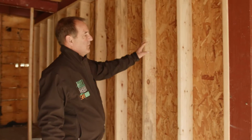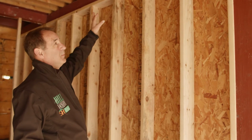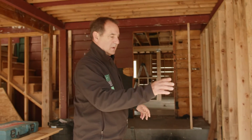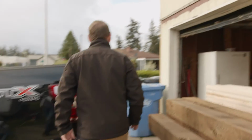This also gives us support all the way across the beam, which will pick up all the weight of the load of the second story walls. So we're going to do the same thing. After we've done this panel, we're going to do this one here and on the other side of the garage. So come on outside for a minute and we'll look at what we've done out back.